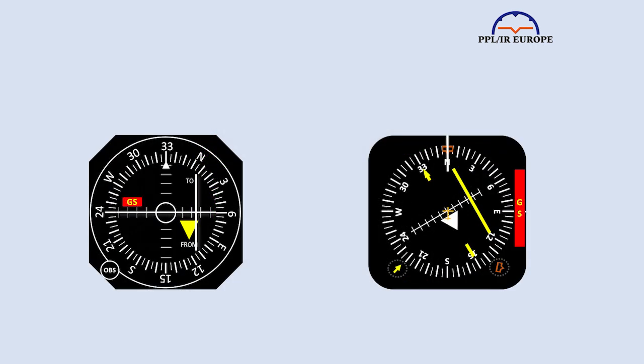In these examples, both instruments are set on the 330-degree radial from a VOR, and both are showing 3.5 dots, or 7-degree deviation to the right. This could be read as I'm on the 330 minus 7 equals 323 radial, but a more common reading is I must turn right to get onto the 330-degree radial. Indeed, that heading to the right is shown on the HSI. There's no way of seeing what your heading is on the OBS alone. The display incorporates to and from flags to inform the pilot whether the display is tracking to or from the fix.